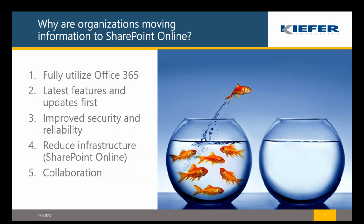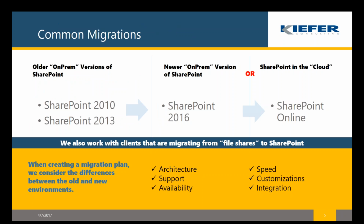And then finally, SharePoint Online and Office 365 provides improved collaboration with new features like Office 365 groups and teams. So there's a lot of extra functionality that comes with that. With all the benefits and new features of Office 365 or SharePoint 2016 on-premise, there's a strong business case to start to migrate over to these new and updated platforms.